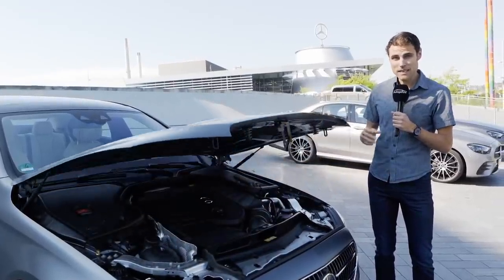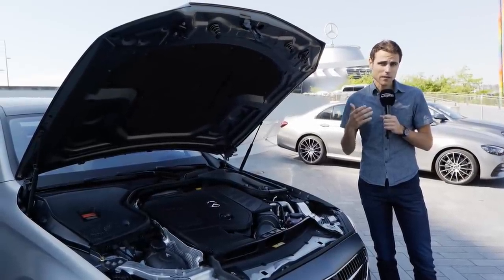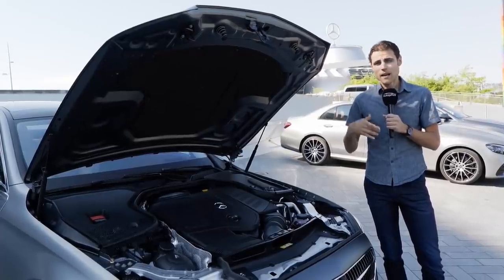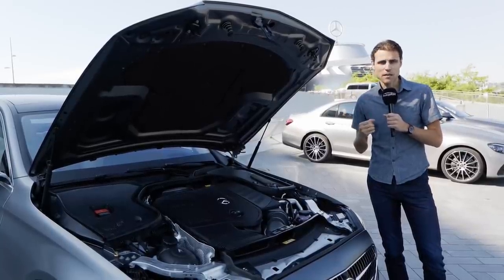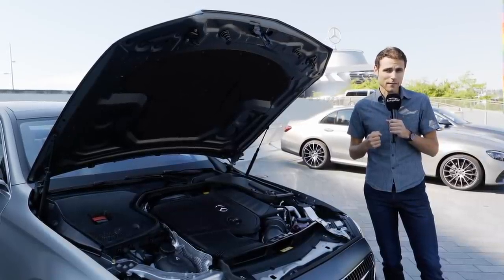Engines, the main scheme here is electrification. So there are petrol engines, 2-liter 4-cylinder and 3-liter 6-cylinder. And of course the AMG, the 63, the 4-liter V8. And then diesels also, 2-liter 4-cylinder and 3-liter 6-cylinder. And both for petrol and diesel, that's special here with Mercedes. So also for diesels, plug-in hybrid versions are available.